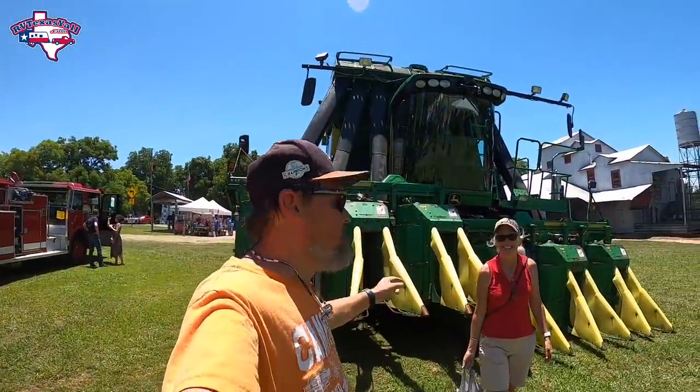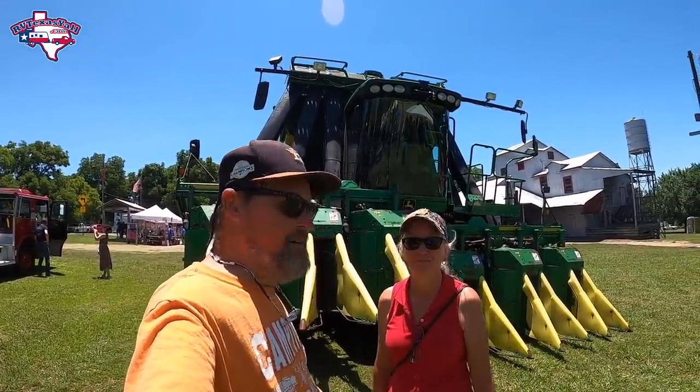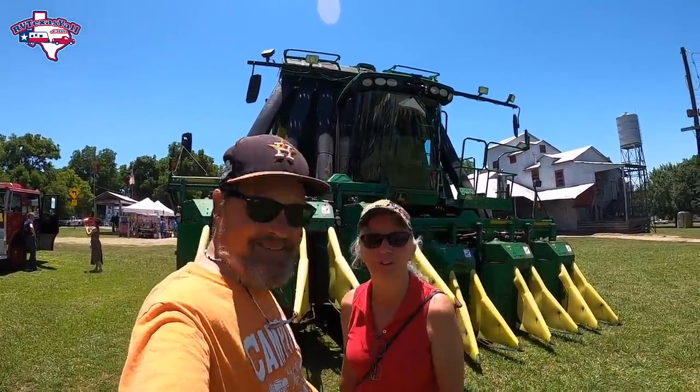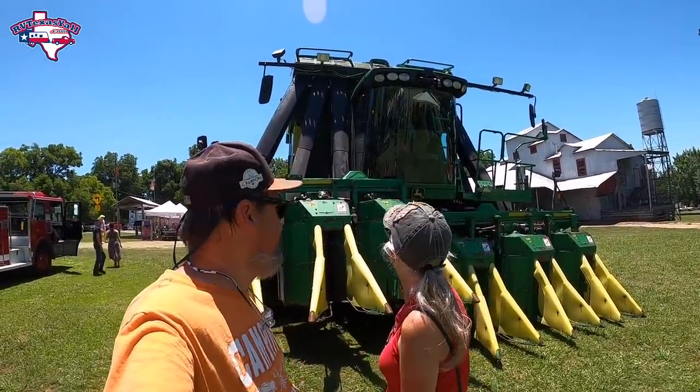This is modern day equipment. Stacy and I saw these in action. Yep, we've seen them in a lot of places we've gone, cotton country. Yeah, yeah, they're really cool.